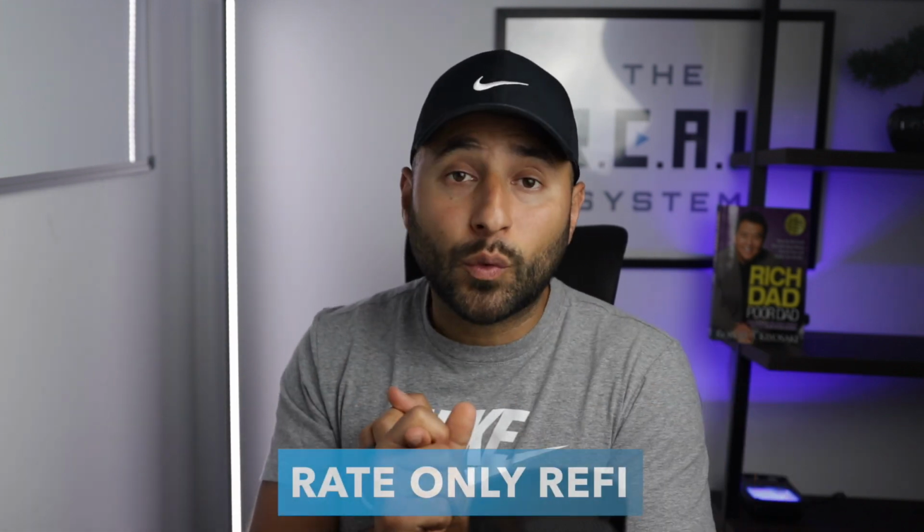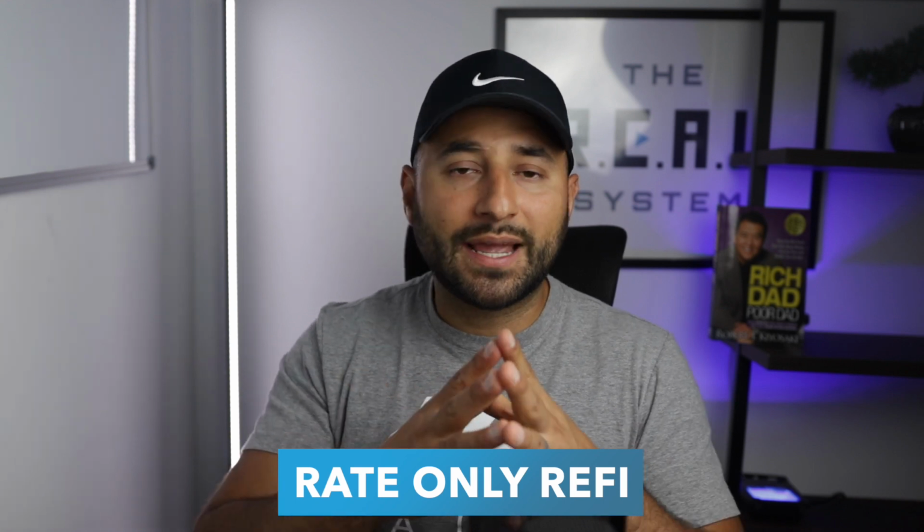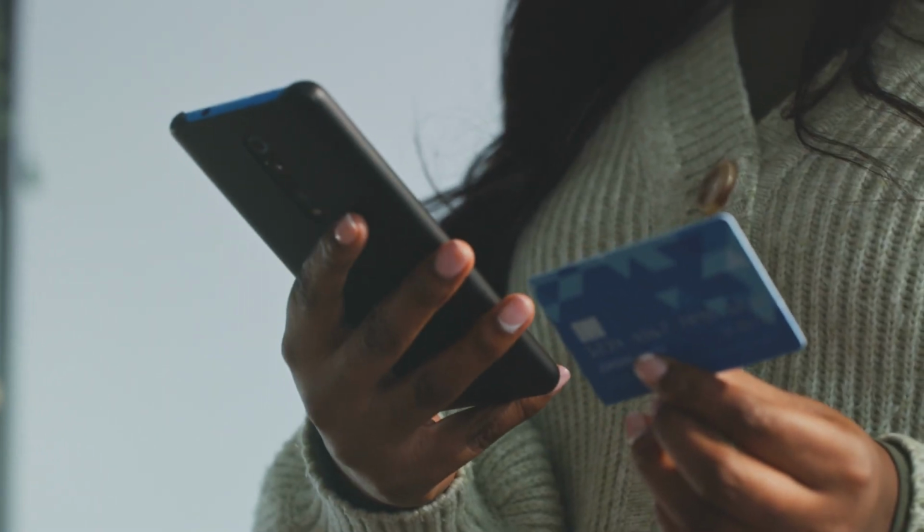Some people do a rate-only refi, where they extend or shorten the term. And some people do a rate and term refi, where they extend or shorten it and, in addition to that, pull money out of the property. And that money you pull out gets added to the total balance of the mortgage.